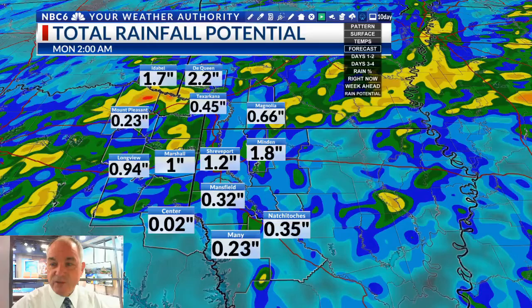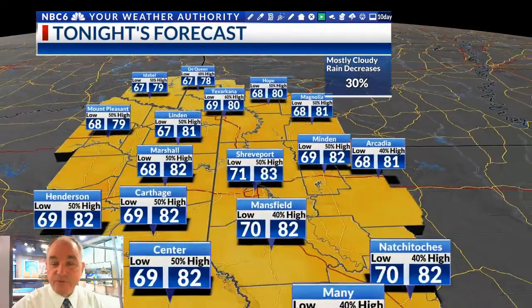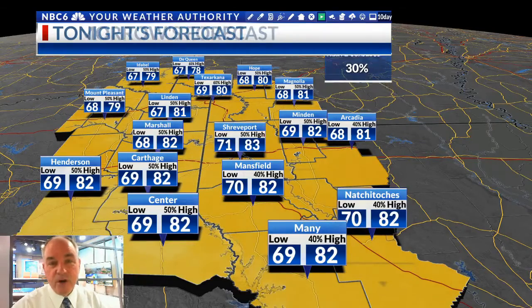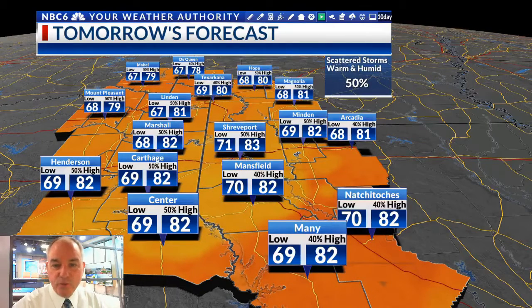Over the course of the next 24 hours, here's a look at your forecast for tonight. Again, the rain will decrease. We will stay mostly cloudy. If you're headed to a high school football game this Friday evening, you may want to take along the umbrella just to be on the safe side, as temperatures will fall into the upper 60s to low 70s tonight. And then tomorrow, another pretty good chance for scattered showers or thunderstorms across the area, with daytime highs mainly in the upper 70s to low 80s, with the coolest air across the northern part of the region.